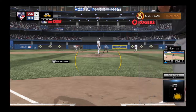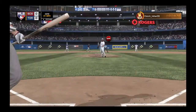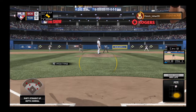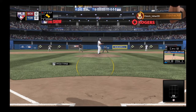Good action on the 2-seamer there, and it's 1-2. Oh, he reached back and challenged him right there. I like that. Early in the count. Here it is, big fella. I know you're a good hitter, but I'm coming right after you. Swing and a miss, and they'll dodge a major bullet that time. 2 away. Digging in at the plate is Travis Jankowski. Couple of singles to his credit thus far. 2 low, 1-0. 1 ball, no strike.